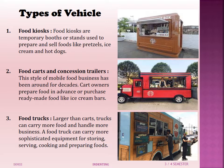Types of vehicle. Number 1, food kiosk. Food kiosks are temporary booths or stands used to prepare and sell food like pretzels, ice cream, and hot dogs. Number 2, food carts and concession trailers. This style of mobile food business has been around for decades. Cart owners prepare food in advance or purchase ready-made food like ice cream bars.